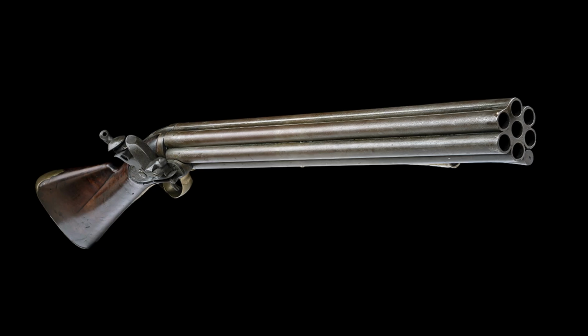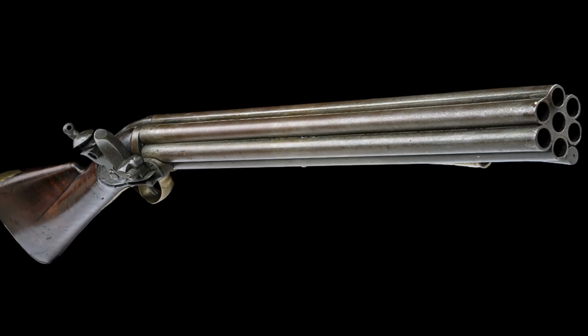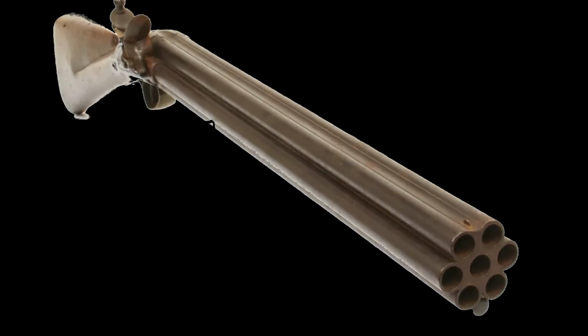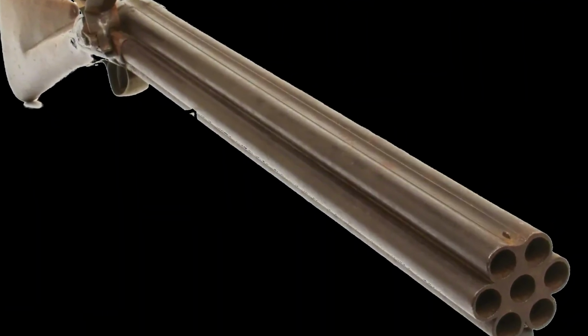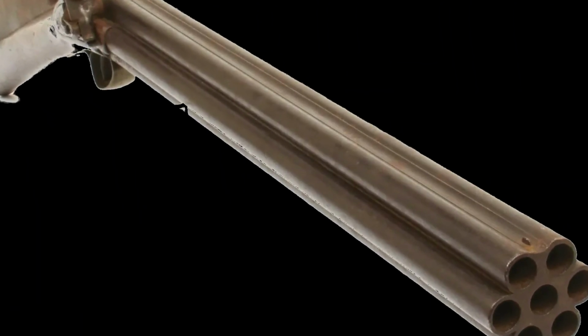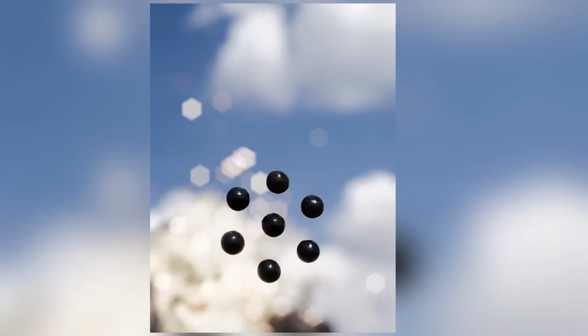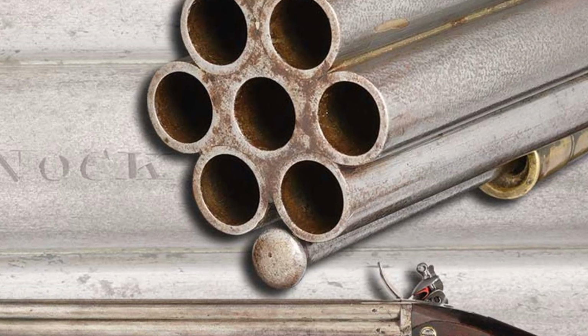The sound isn't gunfire, it's the crack of doom itself. When the smoke clears, the ship's deck looks like a slaughterhouse. Bodies are scattered everywhere, and the surviving pirates are diving overboard in terror. You've just witnessed the Knockgun's devastating power, one trigger pull that could clear an entire boarding party. Ship captains loved these British beasts because they turned any sailor into a one-man army capable of repelling entire crews of attackers. But here's the brutal reality you're about to discover.